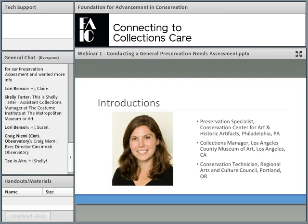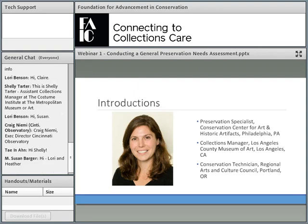Previous to my position here, I was a collections manager at the Los Angeles County Museum of Art in LA. I do miss that sunshine a lot. So that's kind of an example of a really big institution that I have a lot of intimate knowledge with. And then previous to that, I was up in Portland, Oregon at the Regional Arts and Culture Council as a conservation tech for their public art collection, so a lot of experience working with a government entity there as well. So broad range of experience.